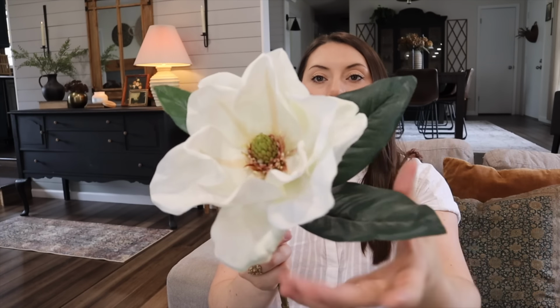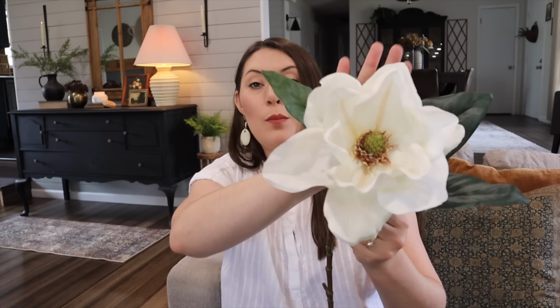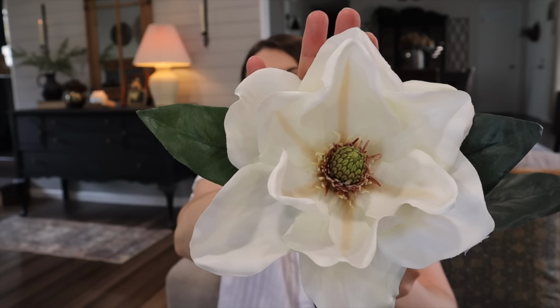This one does have several leaves on there. They're just a darker green. This looks super realistic. My parents have a magnolia tree in their backyard and this looks identical to the real bloom. So anyway, just wanted to point that out. They do have the detail in the center. The flower is gorgeous. Again, it is very large, as you can tell.